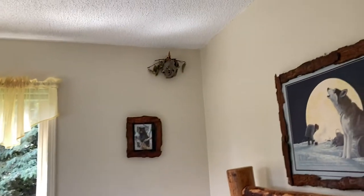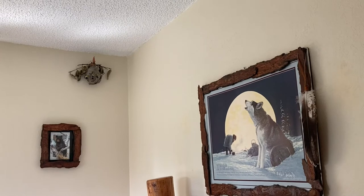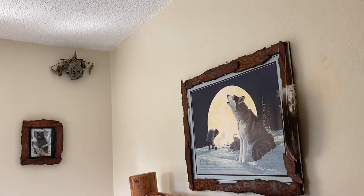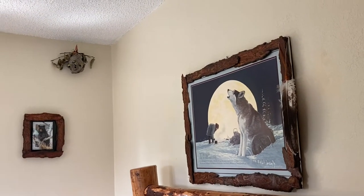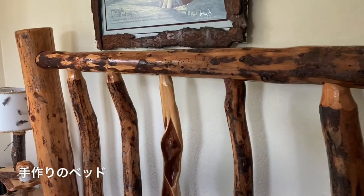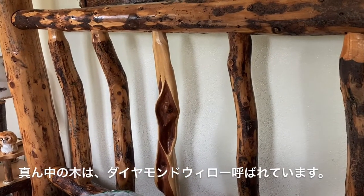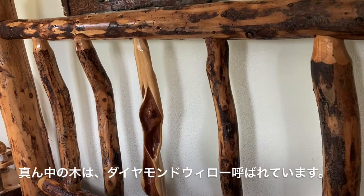And then these are what you can do with that cottonwood bark to make picture frames. Because cottonwood grows everywhere. And this is that one right there. That particular piece of wood is called diamond willow. That's the most popular thing up here. This is a lot of walking sticks with diamond willows.